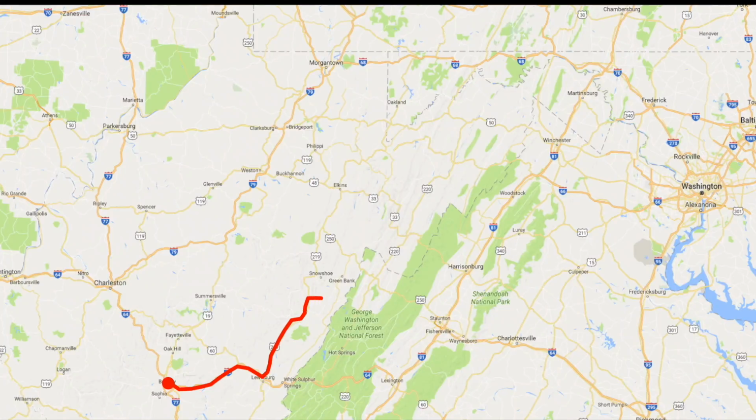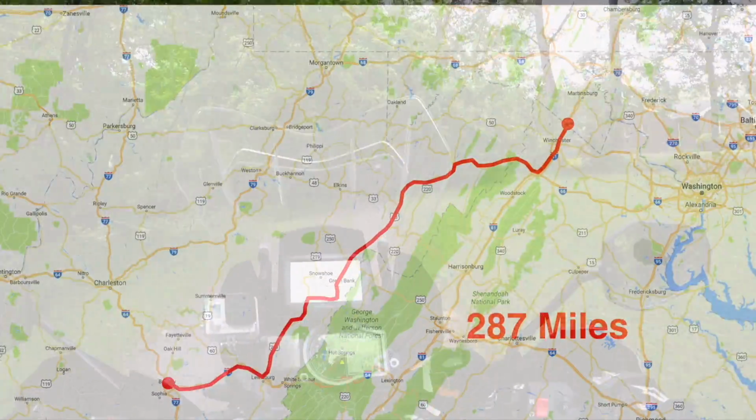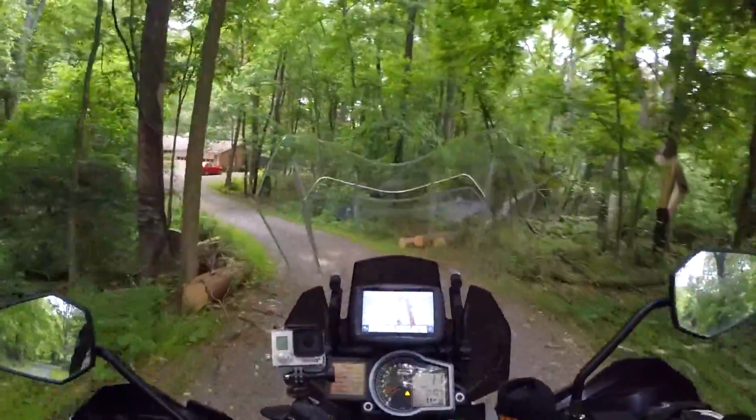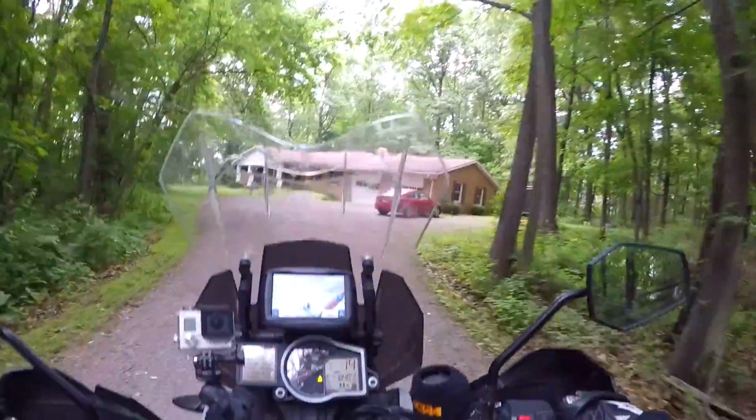Alright, just made it home. Looks like 287.8 miles today. And between the two-day trip, 624.2 miles. Weather actually held out today. Had a great time. Can't wait to do it again.